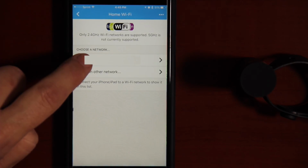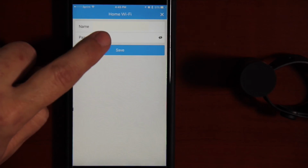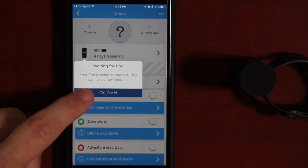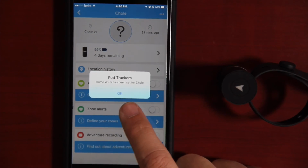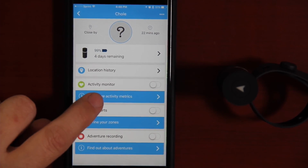Alright, and it found my network. I'm going to click OK. And I'm going to have to put in the password for my network. Your pod has been contacted. This can take a few minutes. Home Wi-Fi has been set for Chloe. Alright, we're going to configure activity matrix.